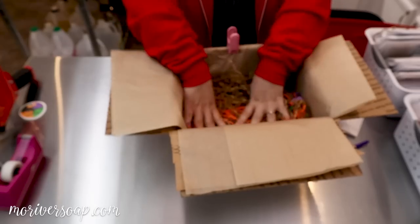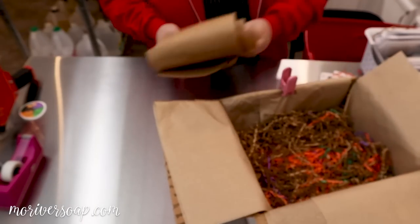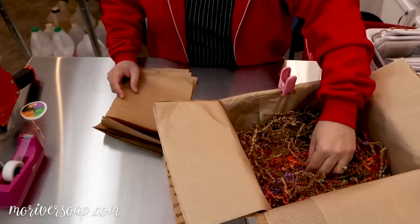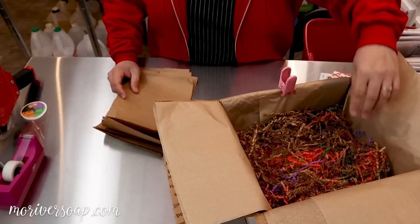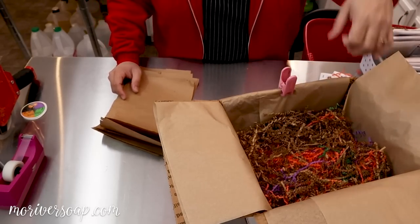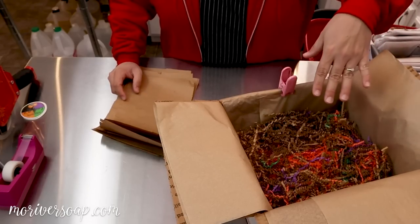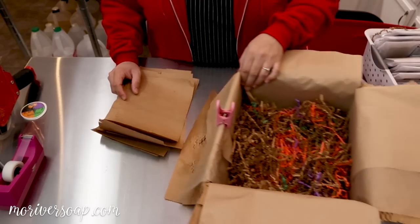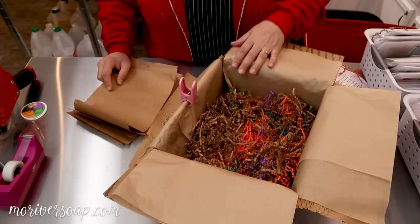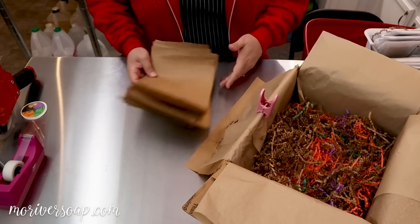In with a little shred. I have with this release some purple and some orange. I do have some yellow, but I guess I didn't really get it mixed into this particular batch, and some green. I've just been buying the craft in bulk and then the other colors in just smaller amounts.